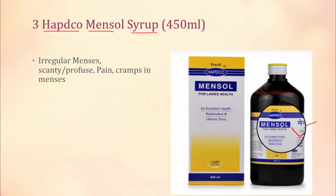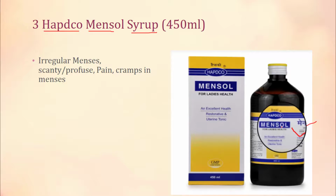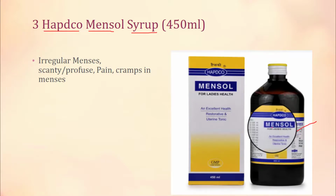So first of all, we'll talk about the indications of Hapdco Mensol syrup. As I have already said, it is an excellent uterine sedative for regulation of menstrual troubles together with general improvement of the health. Mensol corrects irregular menses, scanty menses, profuse menses and painful menses, and leucorrhoea discharge along with headache, backache, vertigo, debility, loss of health, loss of appetite, anxiety, worry and anemia. So this was all about the indications.